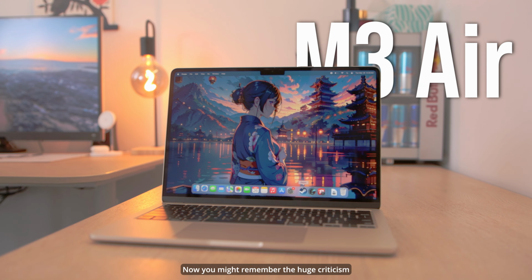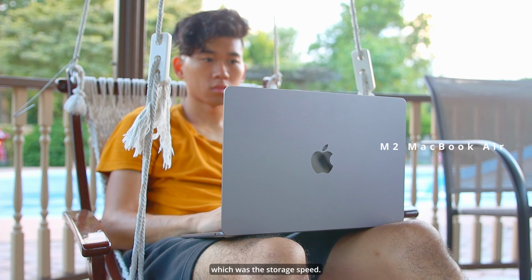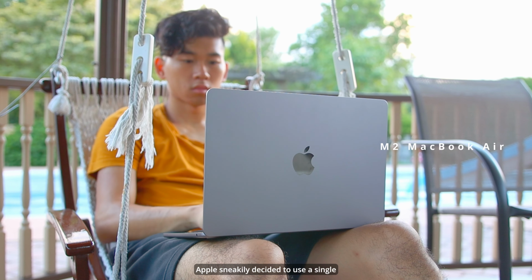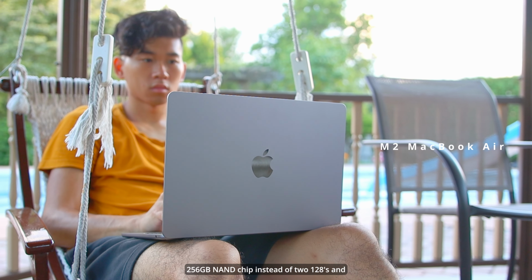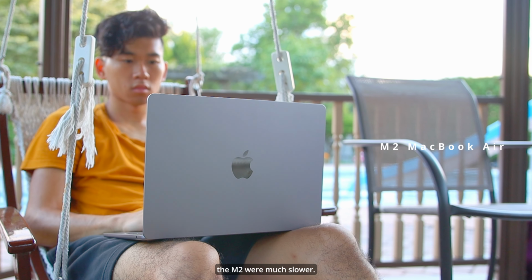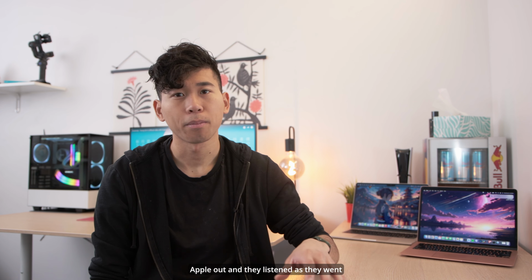Now you might remember the huge criticism against the base model M2 MacBook Air, which was the storage speed. Apple sneakily decided to use a single 256GB NAND chip instead of two 128s, and that meant the SSDs on the M2 were much slower. It seems like the tech community called Apple out and they listened, as they went back for the dual NANDs on the M3 instead.